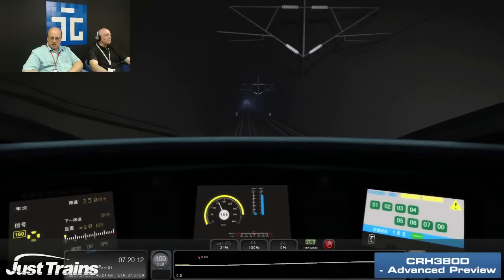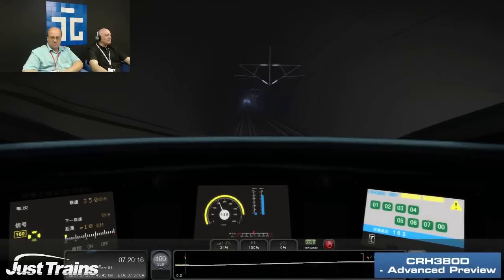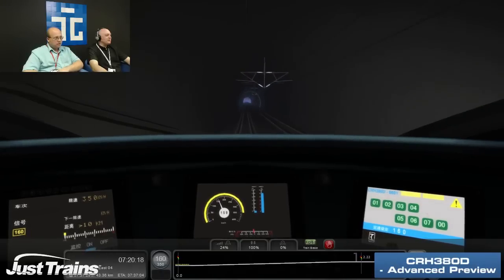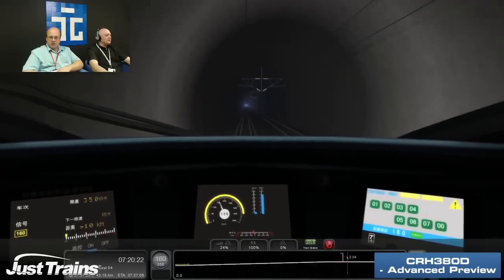Right, what's the spec of the machine we're playing this on? This is quite a high spec machine. This is actually a development machine, so it's running with a GeForce 970. I can't remember which Core i7, but it is a Core i7.